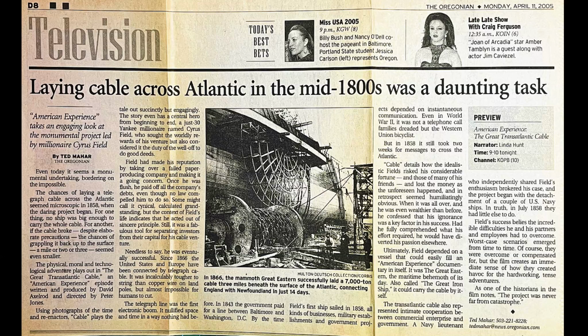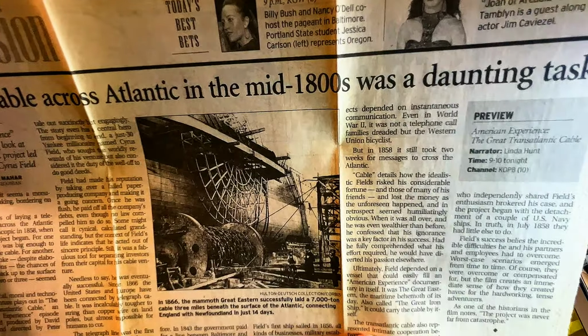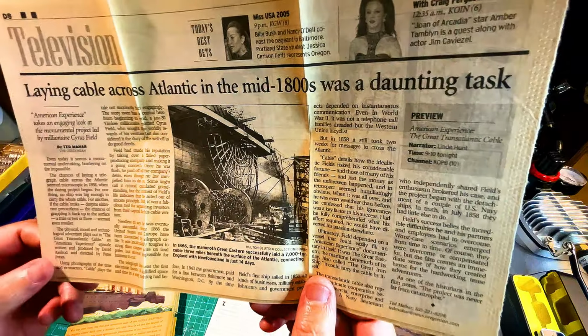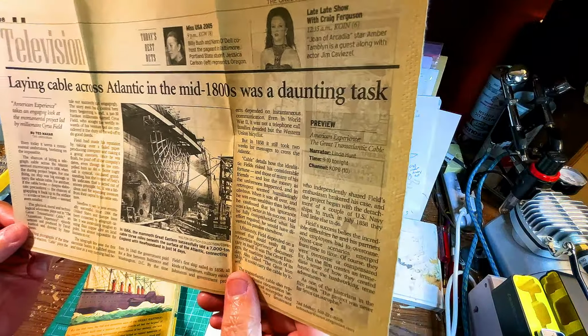The headline is, "Laying cable across the Atlantic in the mid-1800s was a daunting task." You can see the photograph right there. In 1866, the Mammoth Great Eastern successfully laid a 7,000-ton cable 3 miles beneath the surface of the Atlantic, connecting England to Newfoundland, and she did that in just 14 days. Even today, it seems a monumental undertaking, bordering on the impossible.